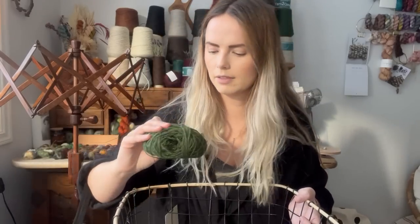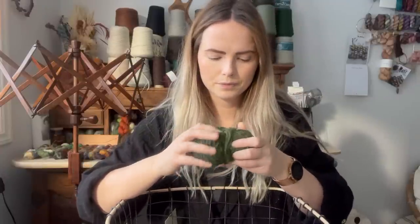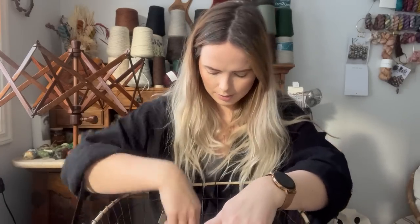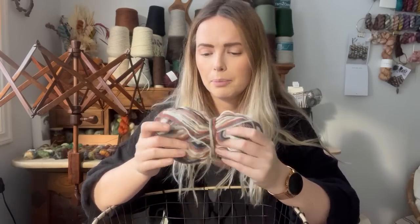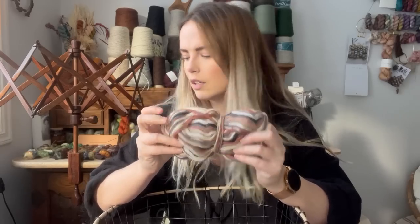What else do I have? This feels like the Vandre, the sock base from Rauma. So I'm gonna throw this over to where that is. Let's see what else I have here. This is some of those self-striping commercial yarns. Made a pair for one of my brothers, have quite a bit left, not enough for a full pair. So I'll put this with my other scraps.